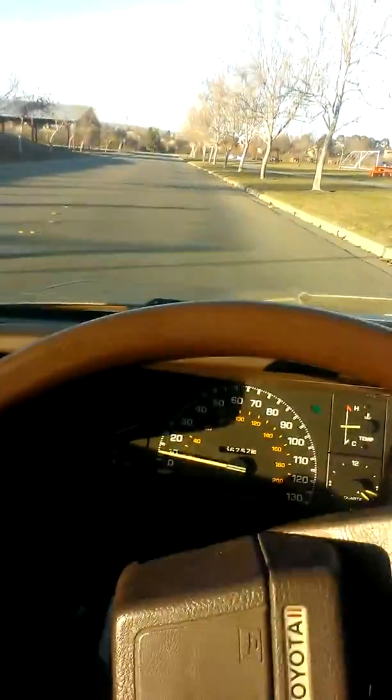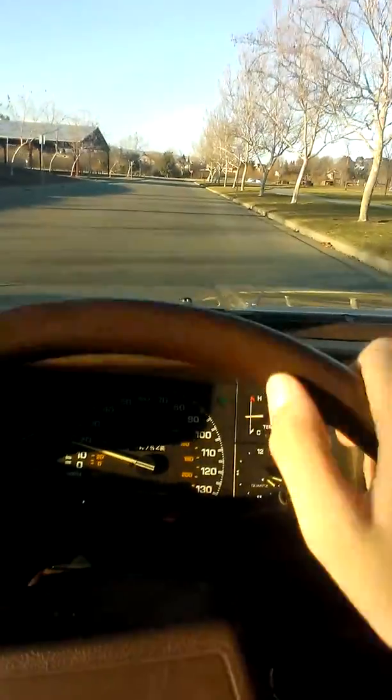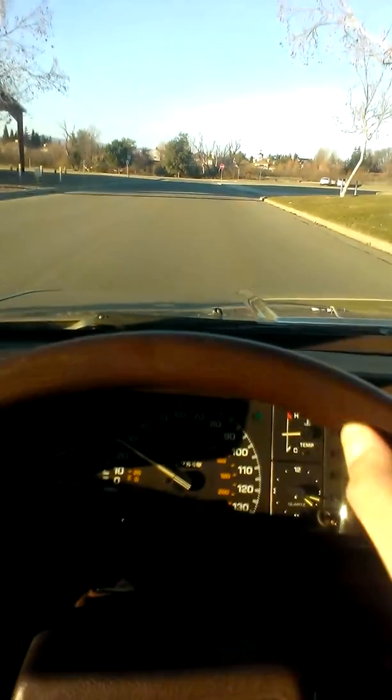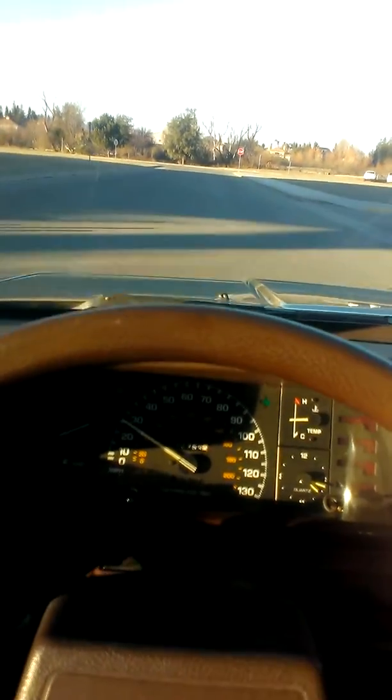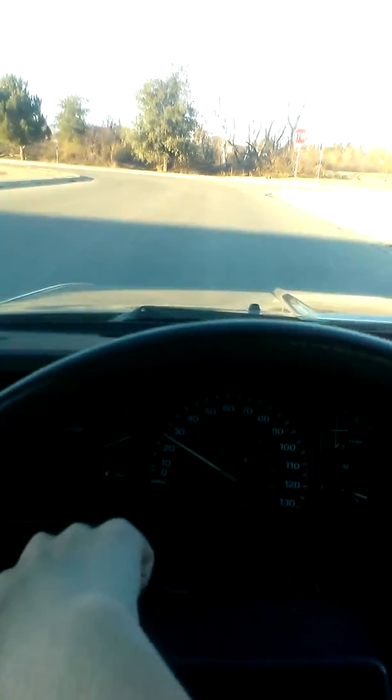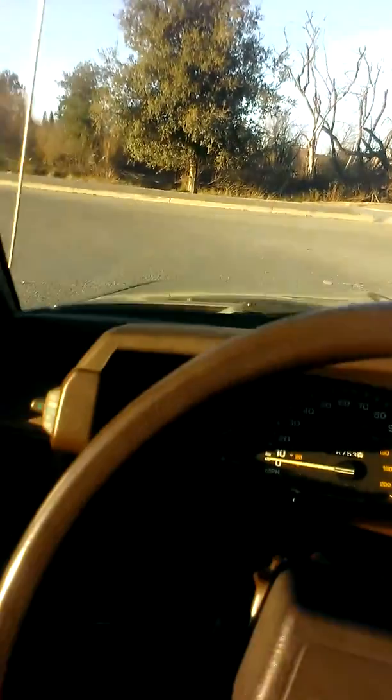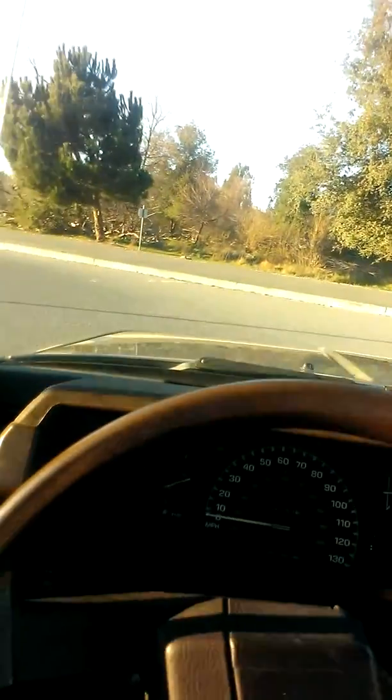When the car's a little bit cold, it likes to misfire when you take off. But once the car is warmed up, or it's just a warm day, it drives completely fine. I've been taking it to Hayward from Livermore every day, and it's done well. I haven't had any problems with it. Stops nice. Power steering is a little rough, but it's still pretty easy to turn.